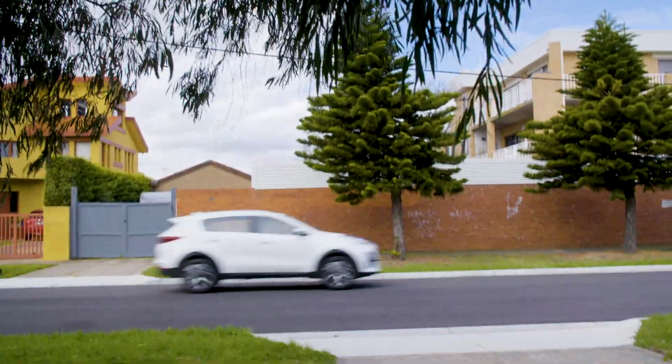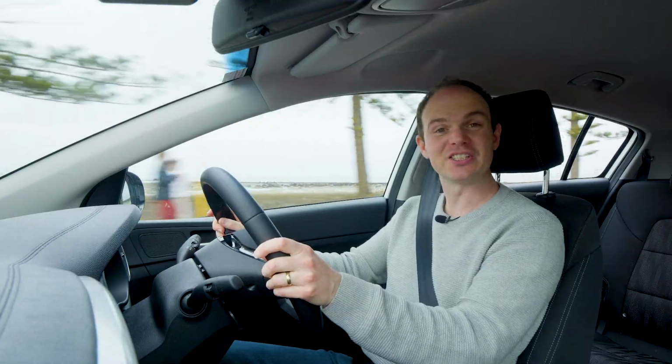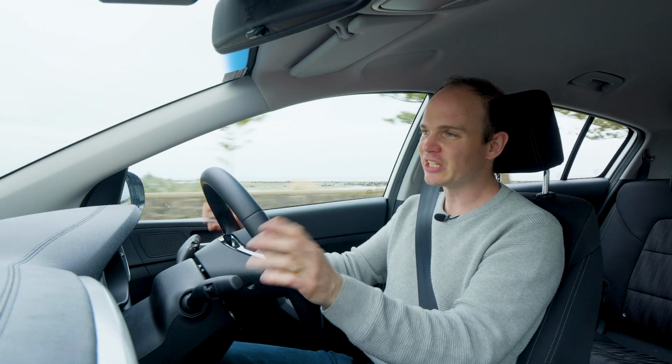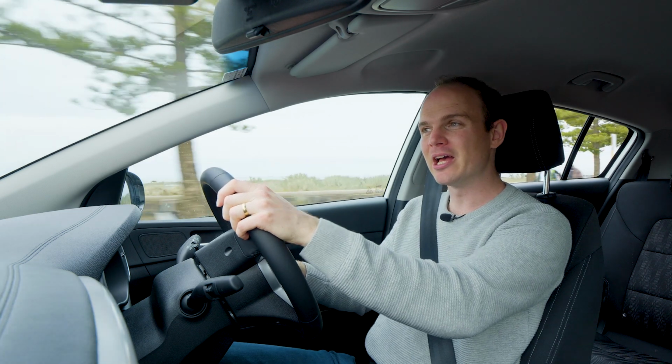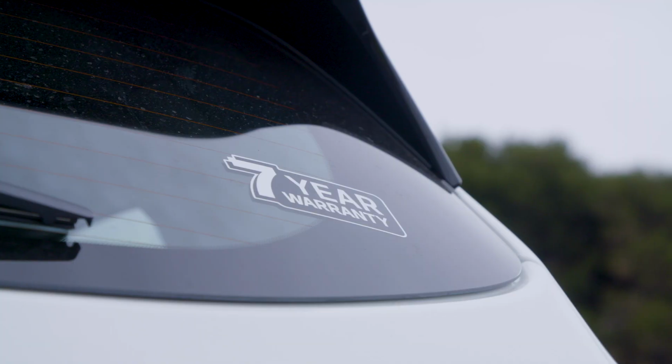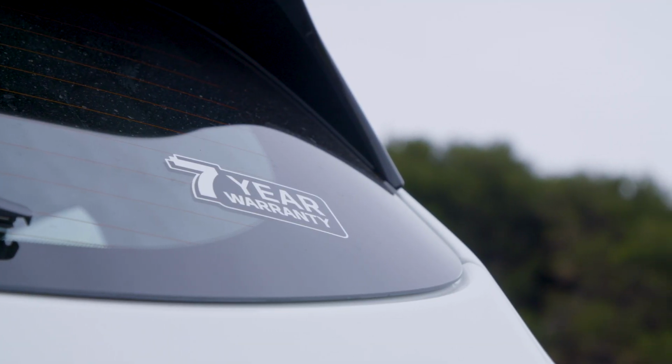As no frills family transport, the base Sportage still has a lot to offer. Yes, it's feeling its age in a couple of areas, and maybe the SX is the smarter buy, but if you can get one of these for low 30s drive away, then you've got a roomy and comfortable SUV with the peace of mind of a 7-year warranty.